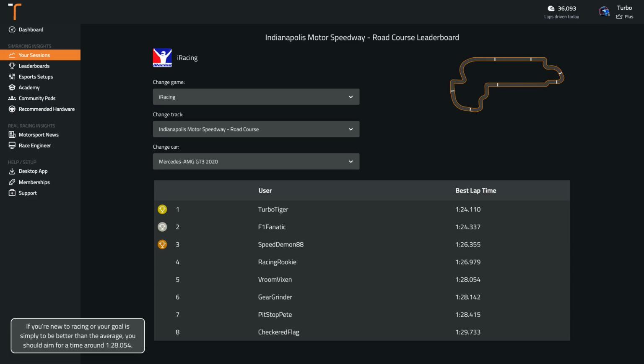If you're new to racing or your goal is simply to be better than the average, you should aim for a time around 1:28.1.